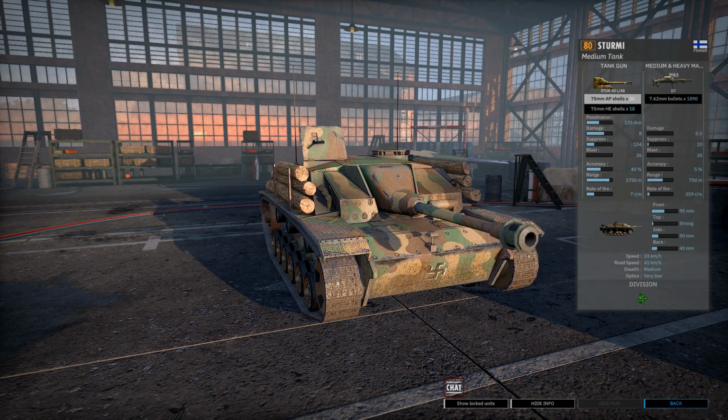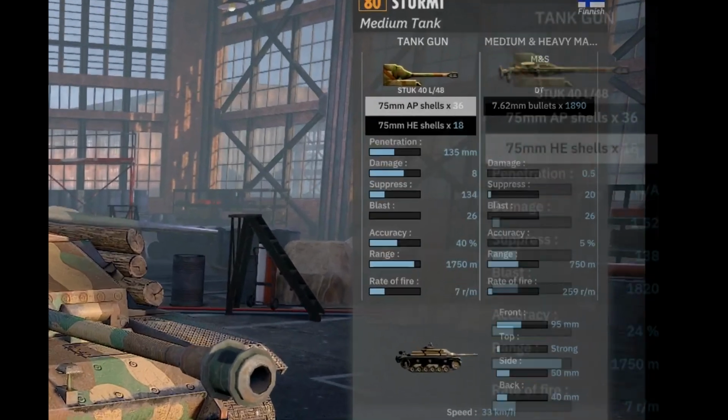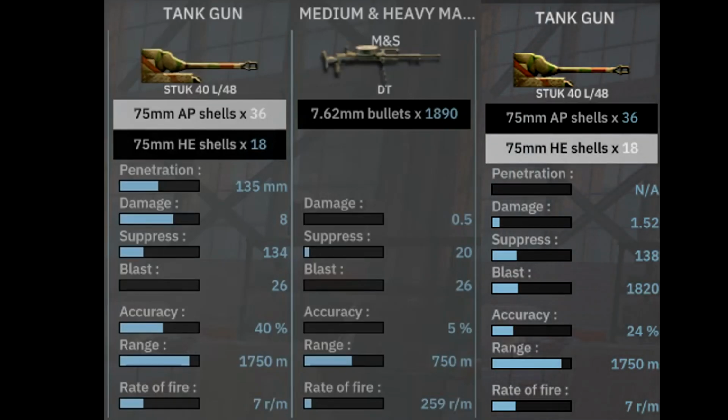In-game, the Sturmi is a 80-point assault gun available exclusively to the Finnish Panzer Division, and it has 2 weapons. So you have your rather standard long German 75mm gun, with 36 armor penetration shells and 18 high explosive shells. There's not too much to say about this gun, apart from the fact it's really good. You can kill the majority of armoured vehicles, and it does a pretty good infantry suppression damage. It's just a very good all-round gun.